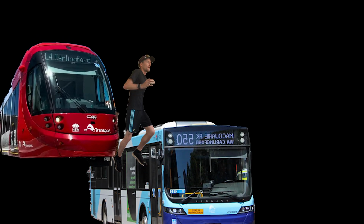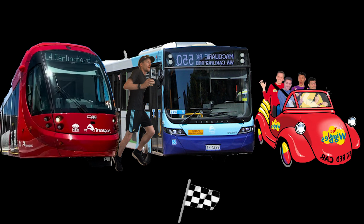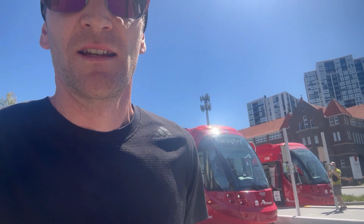In lane 1, we have the Urbis 100, dual electric. In lane 2, we've got this runner powered on Weet-Bix and delusion. Lane 3, the 662 and the 550 bus. And lane 4, just driving. And we're off. 10k of good times ahead.